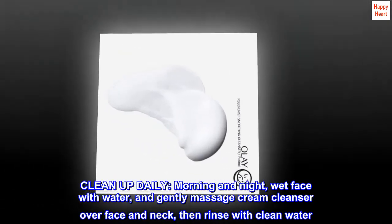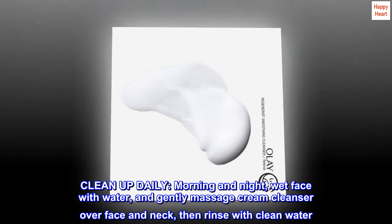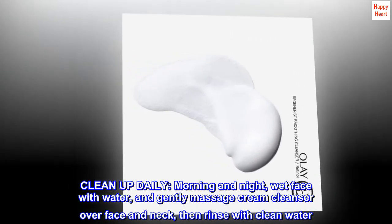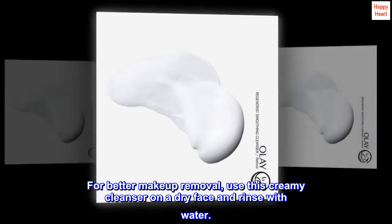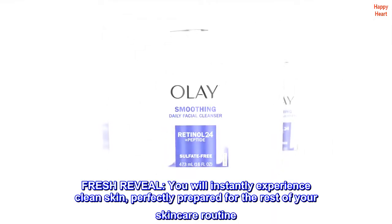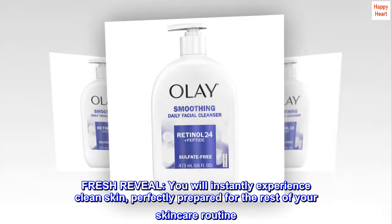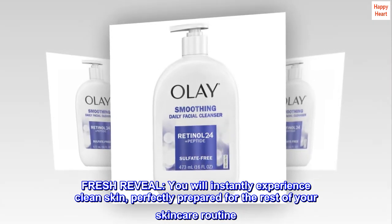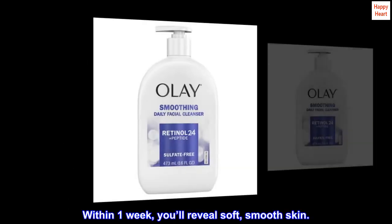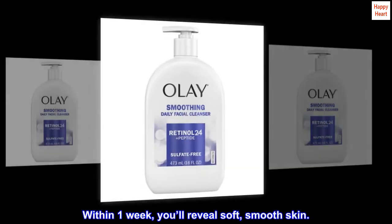Clean up daily. Morning and night, wet face with water, and gently massage cream cleanser over face and neck, then rinse with clean water. For better makeup removal, use this creamy cleanser on a dry face and rinse with water. Fresh Reveal. You will instantly experience clean skin, perfectly prepared for the rest of your skincare routine. Within 1 week, you'll reveal soft, smooth skin.